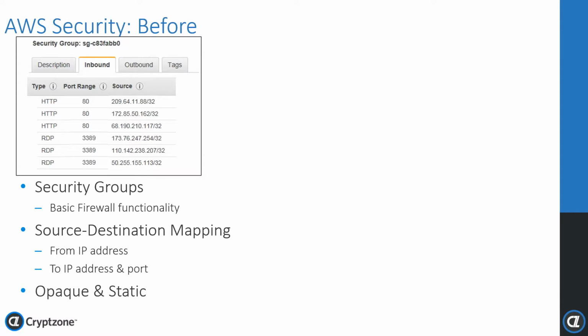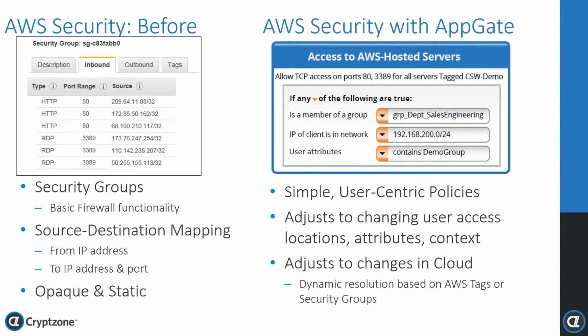So we saw this picture of what security groups looked like before, and with AppGate, the world changes. Now we're looking at a much more descriptive and much more easily understood policy around, in this example, allowing users to access ports 80 and 3389 for servers in the AWS VPC that have a certain tag, in this case the tag CSW demo. The set of users you can see through the drop-downs is dynamically selected based on certain attributes: whether the user is a member of a certain directory group, in our case sales engineering, whether the users are connecting from a particular IP address range, which let's say maps to our office network, or whether the user has an attribute called demo group associated with them.